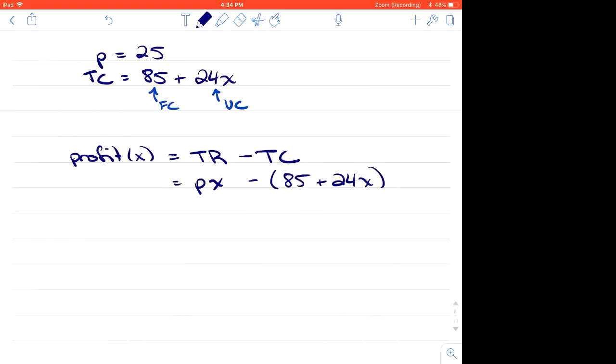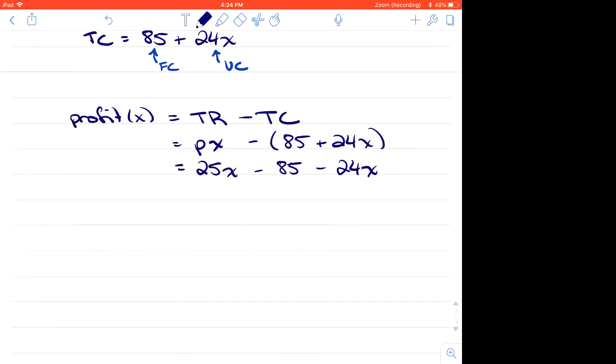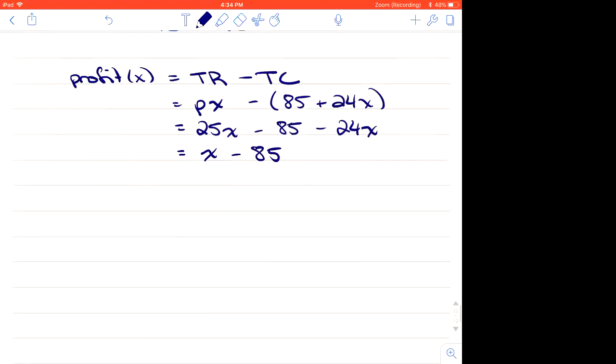So now we know that P is 25. We don't know X. And then we can expand these brackets and get negative 85 minus 24X. Collecting our like terms, we get 25X minus 24X. 25 minus 24 makes 1x minus 85. Okay, I collected them.